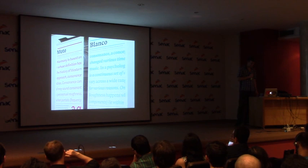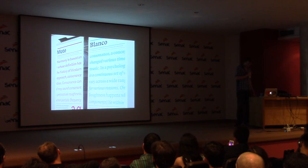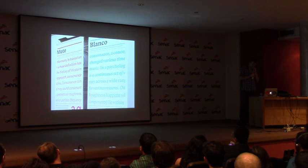These are two projects from the year before last. On the left is a project called Mot by Hrvoje Živčić from Croatia, and on the right is Blanco by Dave Foster from Australia. And they're different than the same.